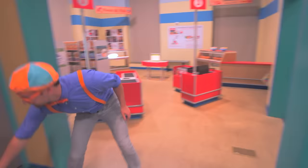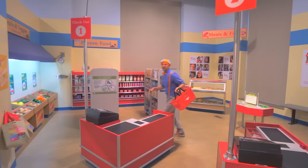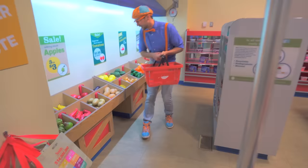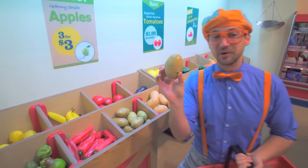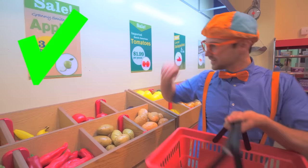Let's go shopping. Grab one of these baskets. Whoa, look at this place. This is a grocery store. And the goal today is to find some nice, healthy food. So, let's see here. Oh, hey, look! Wow, a potato! A potato is a vegetable. Is that healthy or not healthy? Yeah, a potato, vegetables are healthy. Let's put it in the basket.